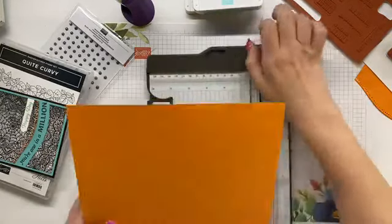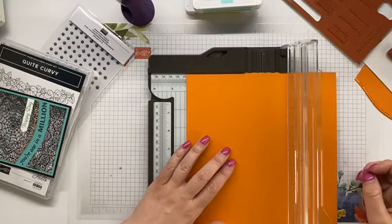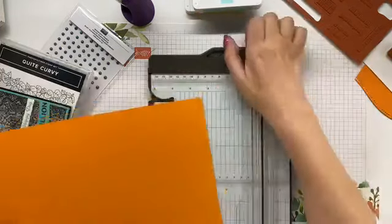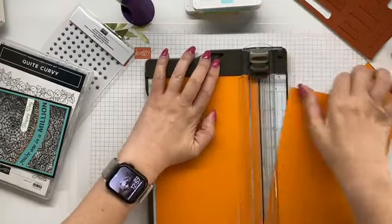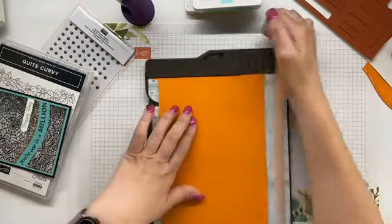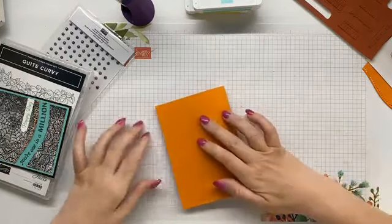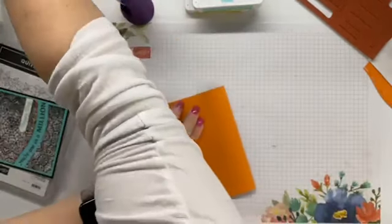Okay, so I want to score this way, and cut this way. And oh my God, I have used a whole hour to make this card.